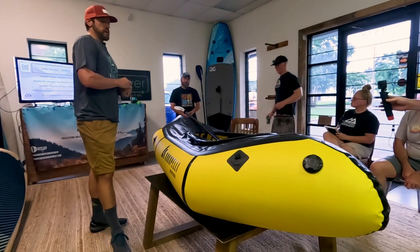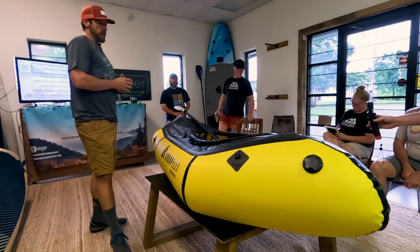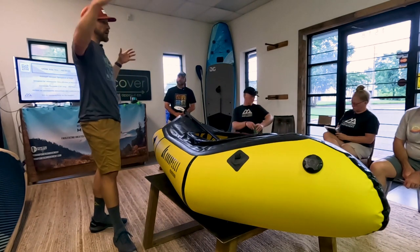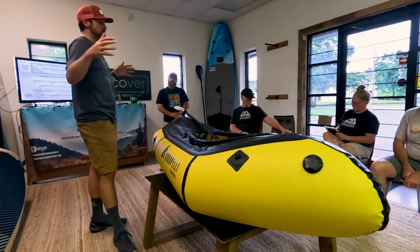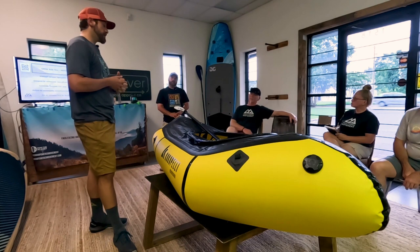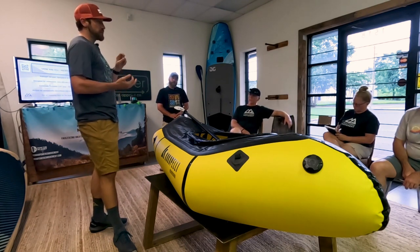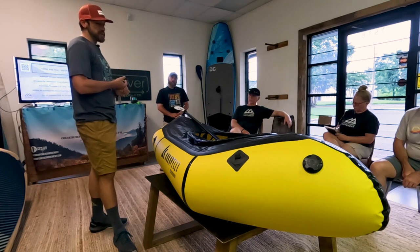This boat's a little bit more specific. That recreational boat has a broad spectrum of uses. This boat is very specific to being highly packable and transportable, and it's also particularly focused on running whitewater.